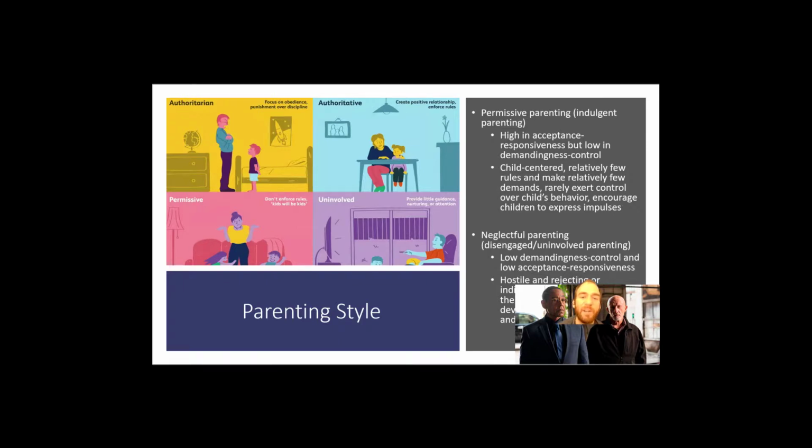Neglectful parenting is disengaged, uninvolved parenting. Low demand, low acceptance, neglect. It's low in everything. Hostile or rejecting or indifferent, overwhelmed by their own problems. So they have so many issues going on in their own life that they're unable to parent in a way that allows a child to fulfill their developmental potential.